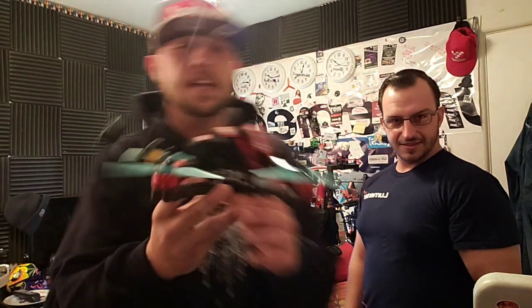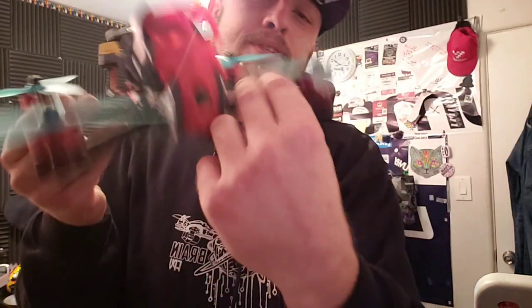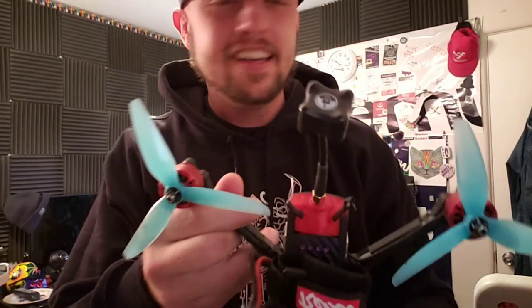What else we got? Let's do a little bit of talk about that new Rebel frame that we don't have yet that's on the way to Get FPV. This is the new Rebel Graffiti. Pretty rad frame. This is actually not the one that's released. The one that's released has refined arms and a couple other things. But yeah, it flies great, guys.